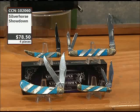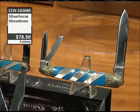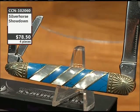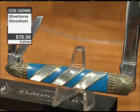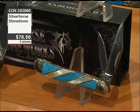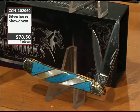Our Silver Horse Showdown. We got an old-fashioned tapered cigar whittler with a starburst engraved bolster work. Also, saltwater mother of pearl and a beautiful, beautiful blue reconstituted turquoise, front and back. And the channel inlay of the pearl, a lot thicker, wider than normal, and something that I fail to talk about. It's my bad on it.